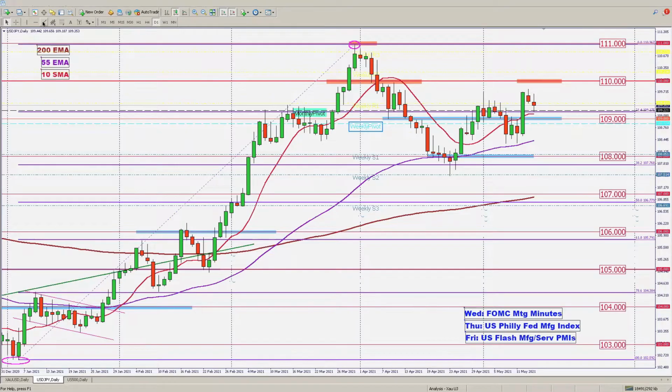There seems to be a possible bullish channel forming. I'm not sure whether it's going to be a channel, but there's definitely a lower trend line support. If we do add a channel, that may support the attempt to break up higher, but that's yet to be seen. So for now, we'll leave that lower trend line as support, and we'll see how it goes for next week with the US dollar index.